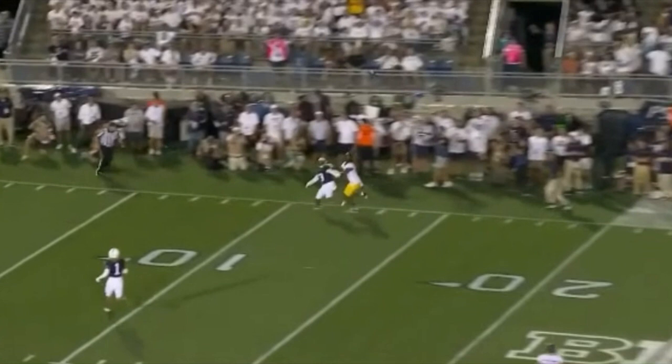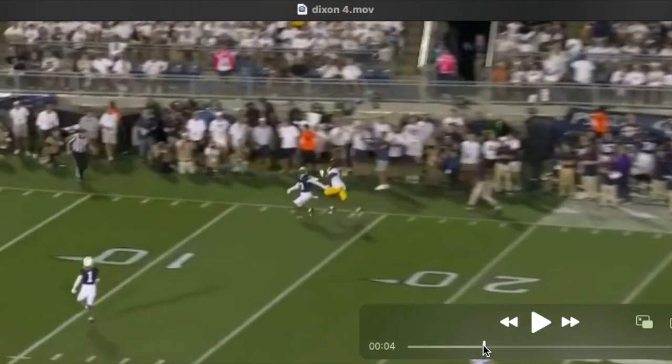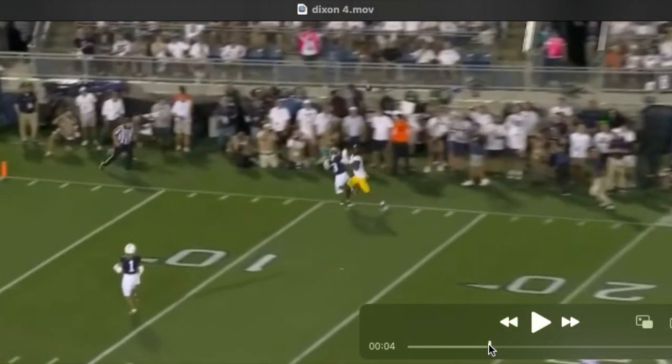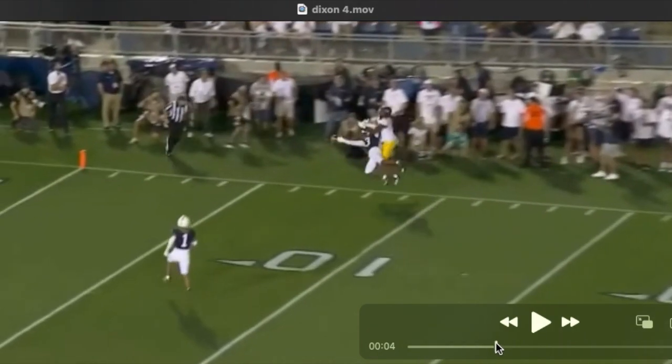I think he shows reactive and patient quickness in press coverage. We see him here downfield, one-on-one, on top of a route, and squeezing. This is something he excels at. Another thing that he is great at is turning and finding the football, disrupting the catch at the catch point. You see that here.